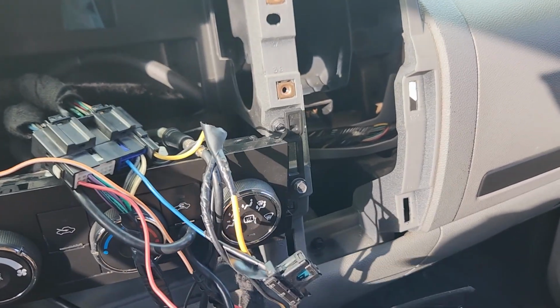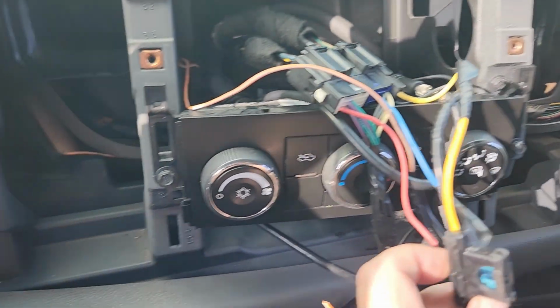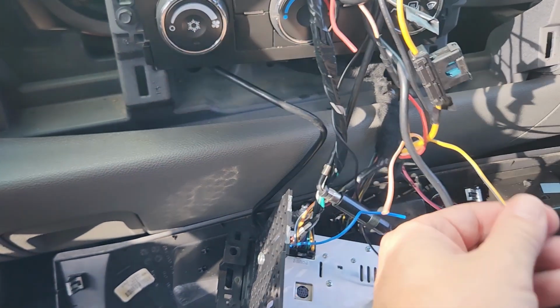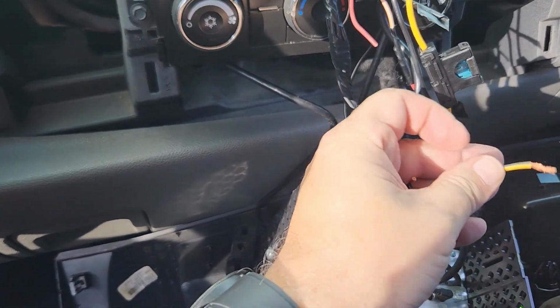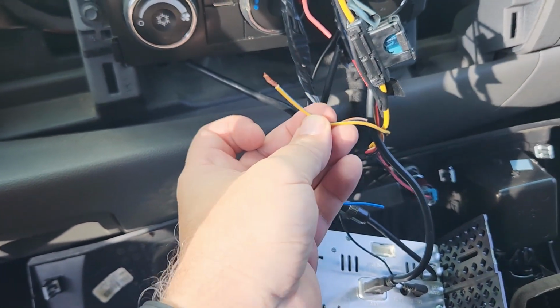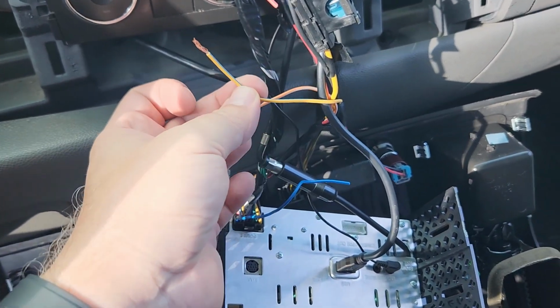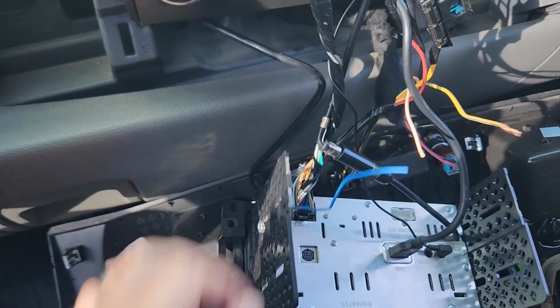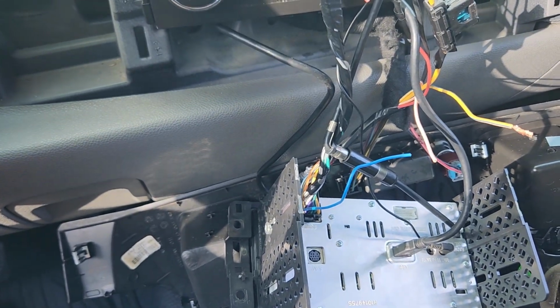But it looks like, yeah, this wire is supposed to go to your parking brake, and this is why I can't program my radio, because they don't have this connected. Yeah, it looks like we're gonna have to do some work here.